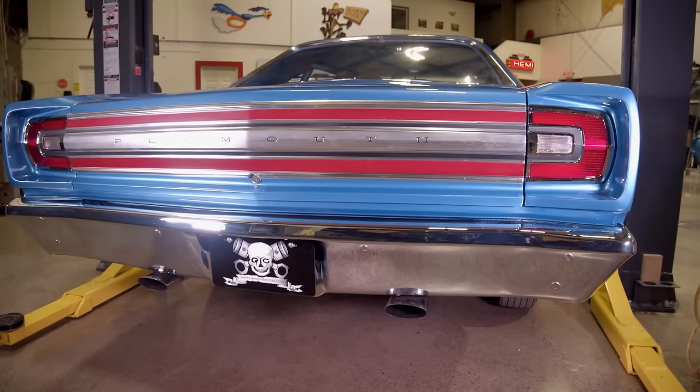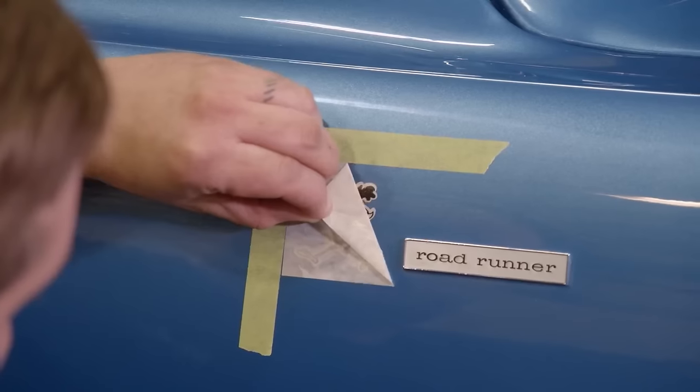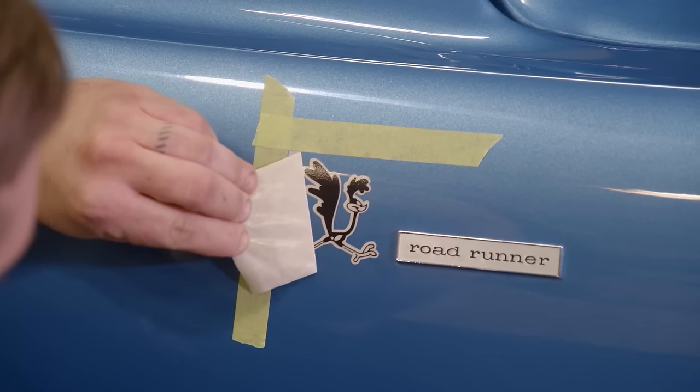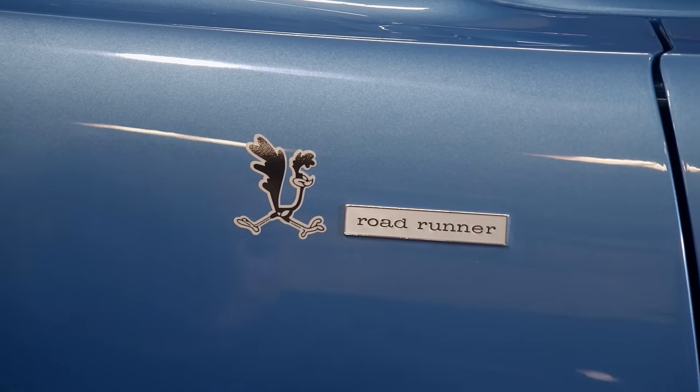You're a good man. The 68 Roadrunner is a pretty simple car. It's got some cool things that go on the exterior of it. They've got their little Roadrunner plaques that we put on the doors. And since this is a 68, it actually has the black and white Roadrunner decals that sit right next to the door plaques. The decals are my favorite part.